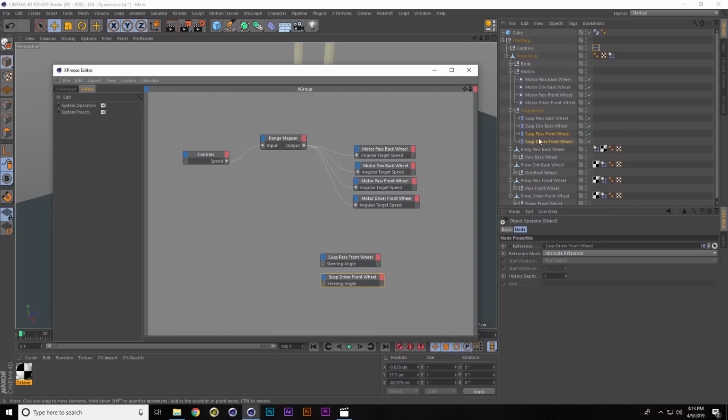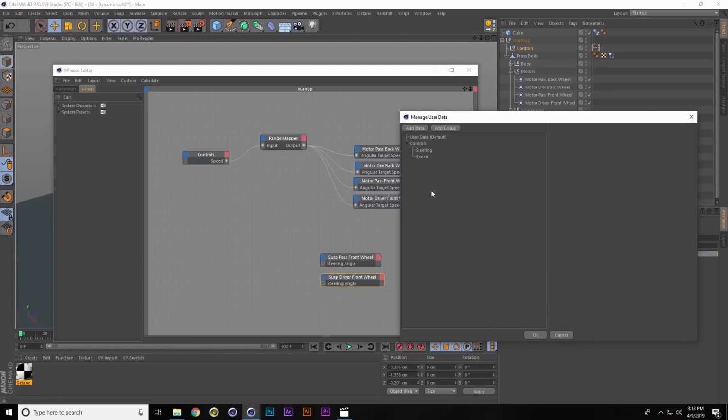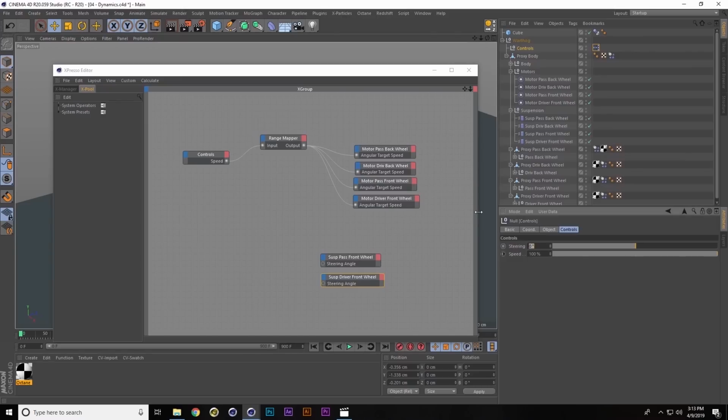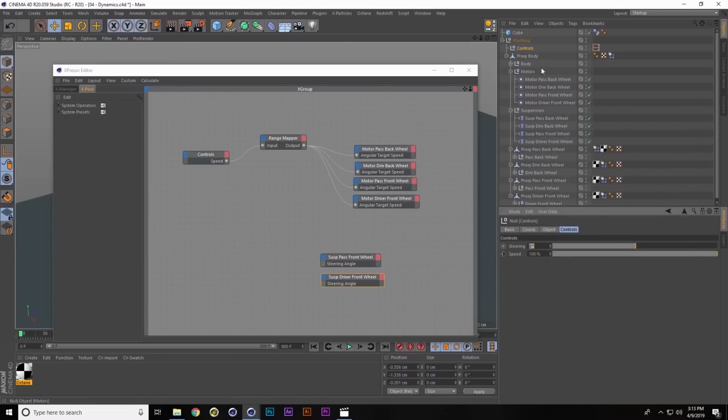So all we need to do, since our control slider is... okay, I need to manage user data and change that to degrees. I think... negative 45. 45. Oh, hit enter. Oh, my God. See, I told you I was going to do it. And we want this to change by 1 degree and default value 0. Yeah. All right. So we're fine here.